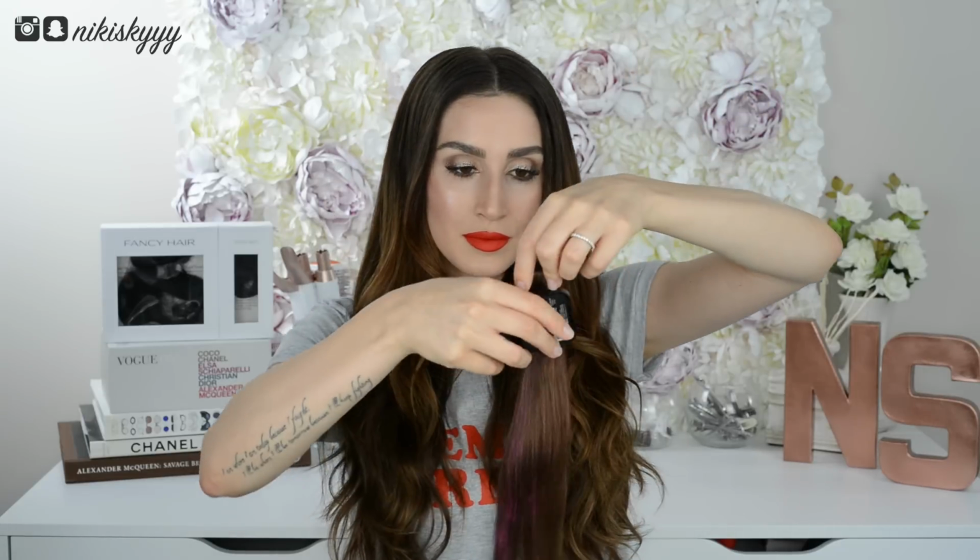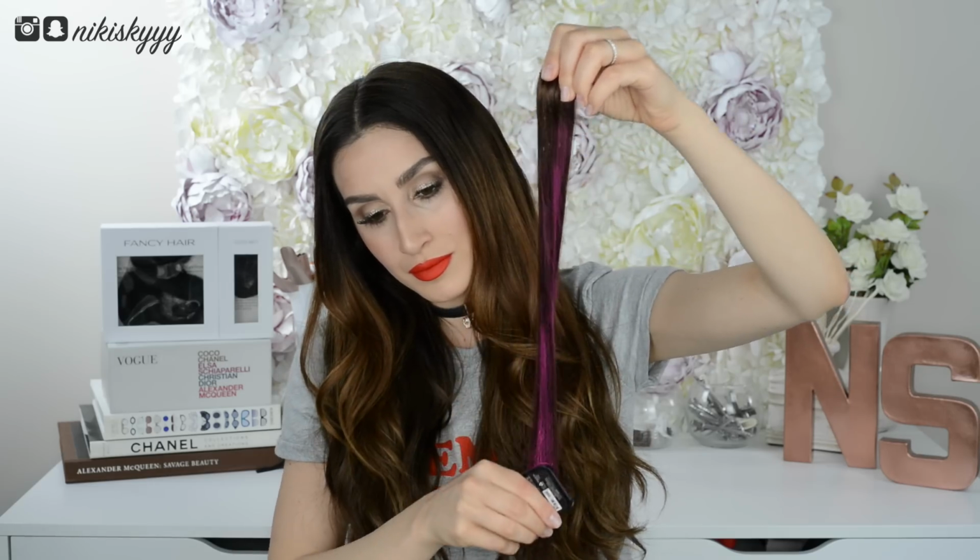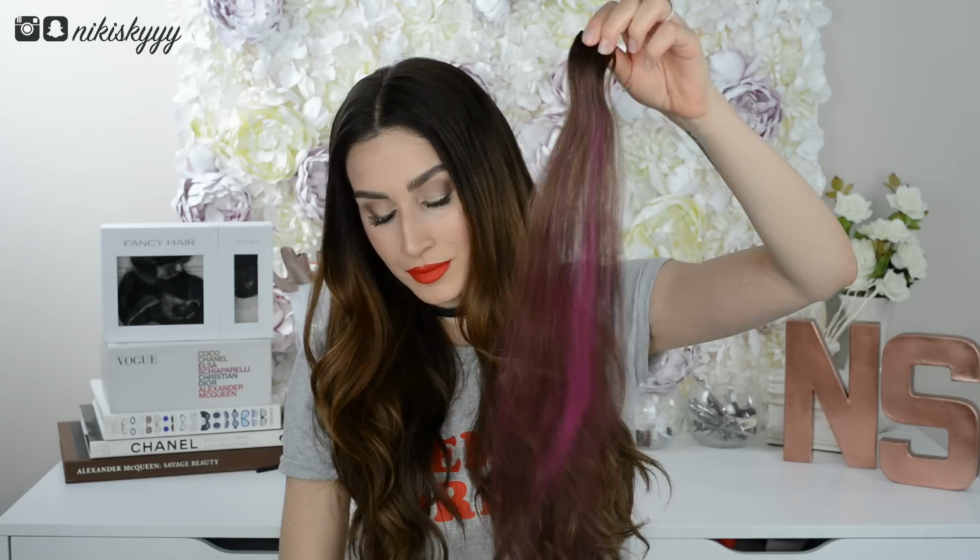All you want to do is take any pigmented eyeshadow or blush and sandwich the hair in between your fingers and the pigment and slide it down the hair until you get the pigmentation you want. Then brush it through to distribute the color, and then you've got these cool DIY hair highlights that you can clip into your hair for an extra pop of fun.